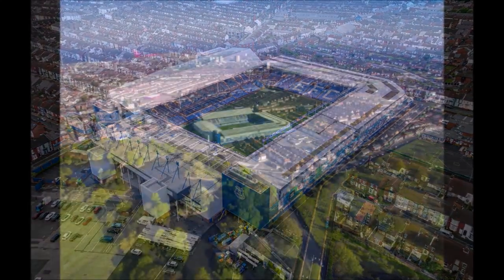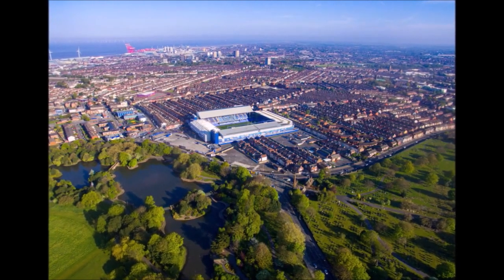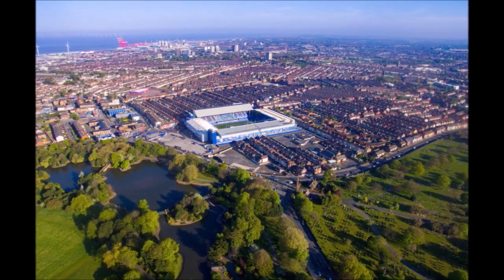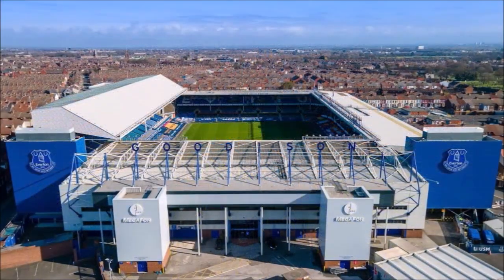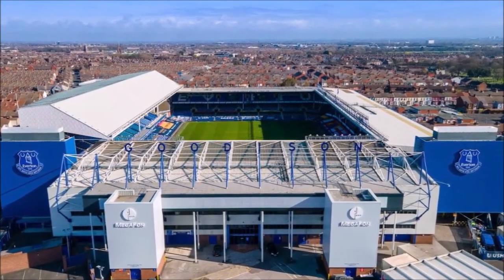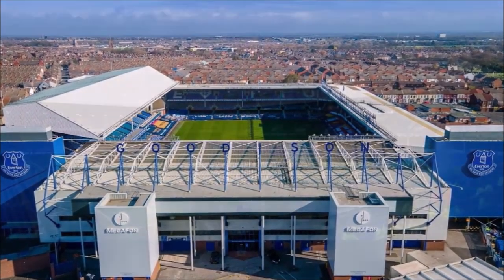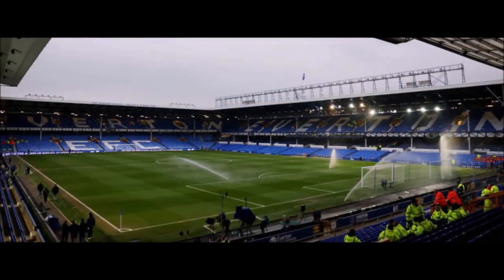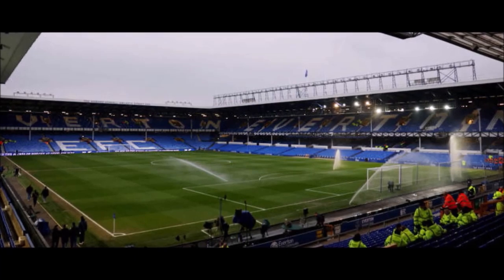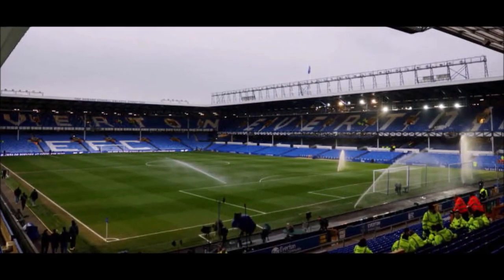Goodison Park has historically been the home of the blue side of Liverpool, Everton FC, since 1892. Located just 3 kilometers north of the city centre, the stadium is in a prime location and has hosted many historic matches. However, with a seating capacity of just 39,414, it's no longer adequate to meet the demands of modern football, especially when it comes to revenue generation. As a result, the club has sought new alternatives, moving away from this legendary venue.